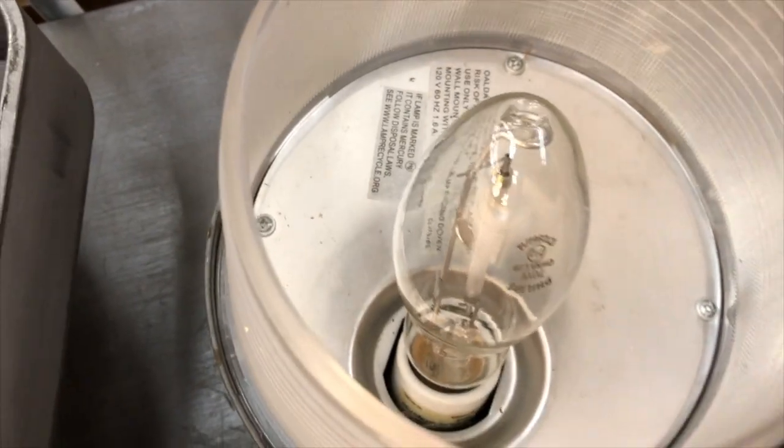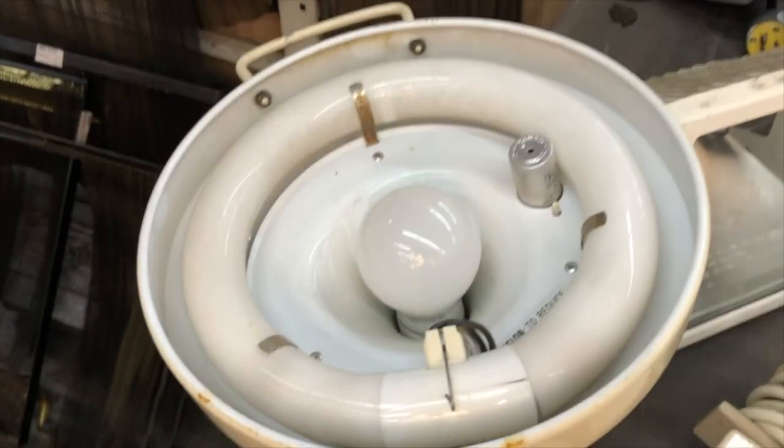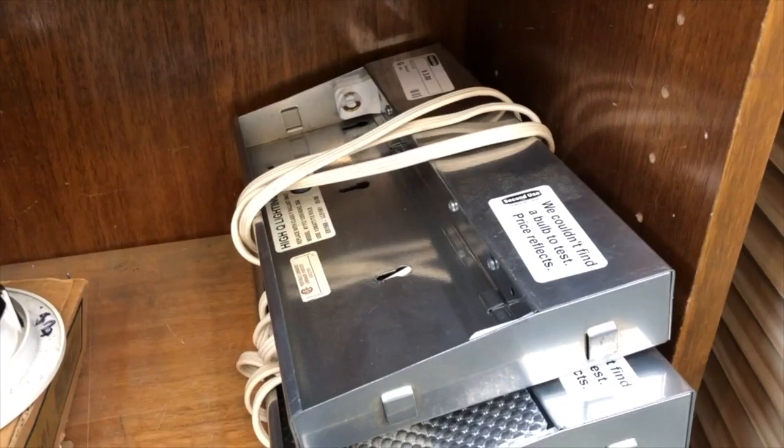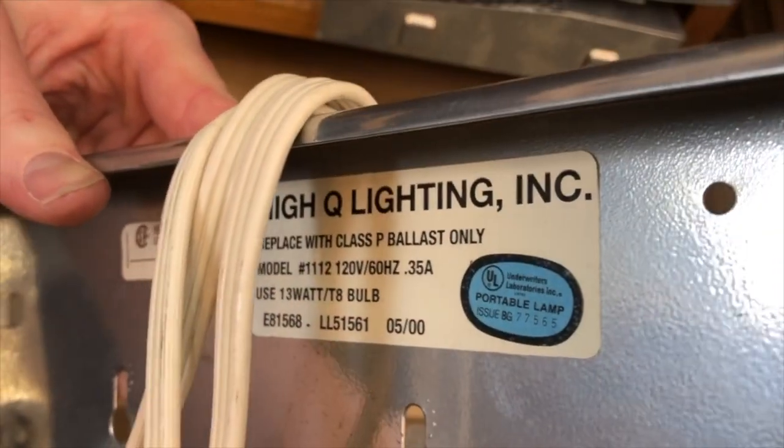But the next time I went, it was gone. So I checked, and it looks like somebody on the lighting sites picked it up locally. So I'm really glad that it went to a collector because it's a really neat fixture in great condition. These are interesting. They use a F13 T8 bulb. I have some of those in my collection, but not out here with me.